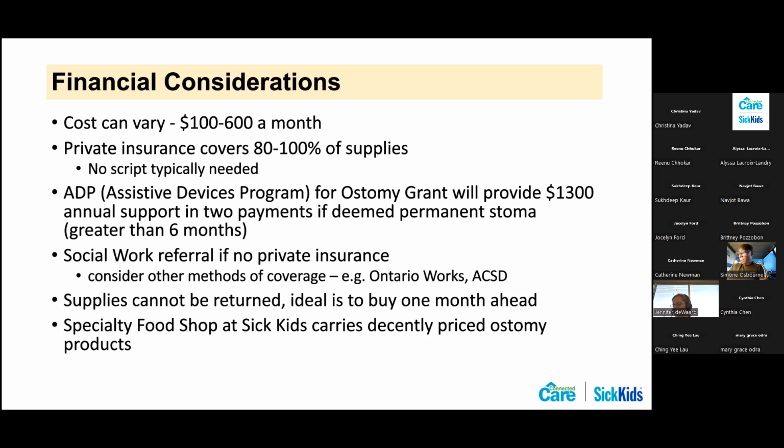I will let you know that our specialty food shop does have decently priced ostomy products. We don't necessarily mark up those prices. So we do encourage our families to buy from us, mostly because it just returns back to the patients. That's not a promotion of our shop, but just a reality of the situation. Parents have noted that the cost outside is quite high.